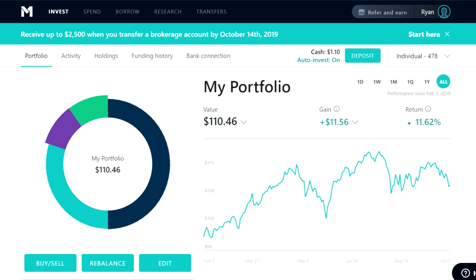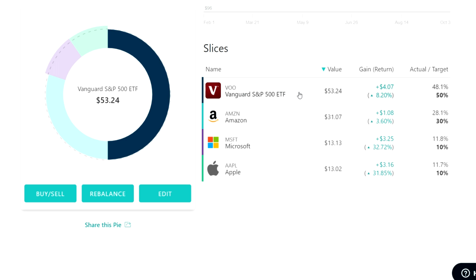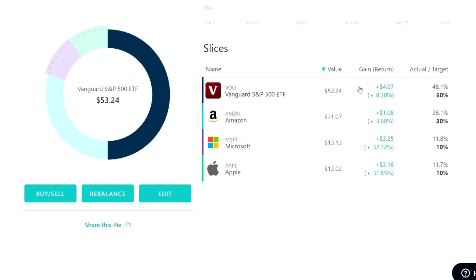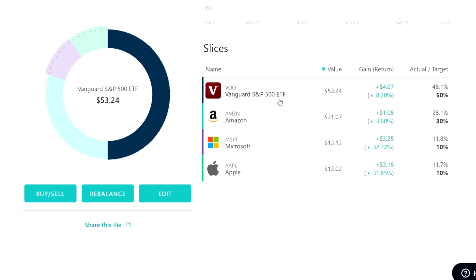So just to show you my portfolio here, this is a $100 portfolio I started out with, and as you can see, one of the chunks of my pie here is VOO, the Vanguard S&P 500 ETF. And so this was 50% of my portfolio when I initially built it. And then I invested my money across a couple of different stocks, Amazon, Microsoft, and Apple. So obviously I've gotten pretty stellar returns here, up 31% on my fractional share of Apple, up 32% on my fractional share of Microsoft. Amazon hasn't fared too well, up 3.5% or so, and then up about 8.2% on my Vanguard 500 ETF. So you can do exactly this. You can build your own portfolio from scratch with whatever stocks and ETFs that you want, or you can take advantage of the expert pies.